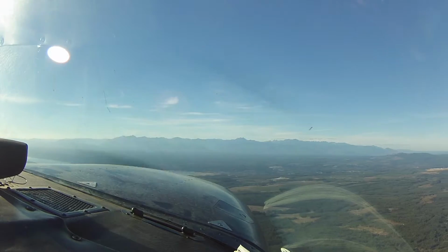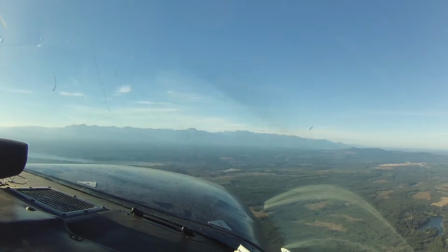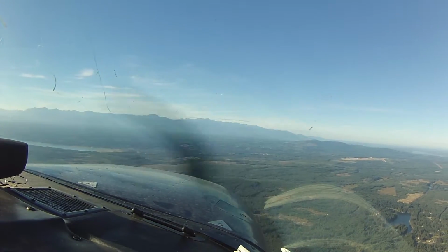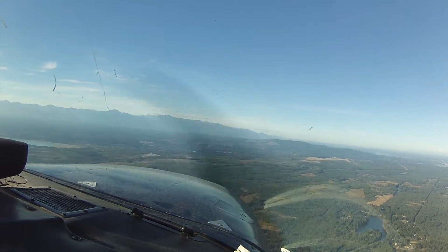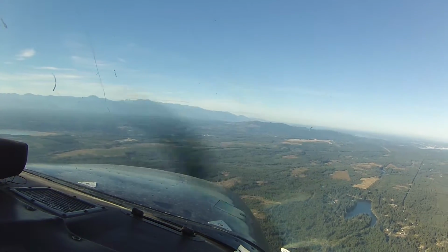Okay, we got an airport over there, but we can't get there. Okay, let's see, flow check. Tanks are on both. Mixture's rich. Carb heat is out. Fuel pump on. Mags are on both. And the primer, got the plunger in there all the way.